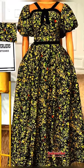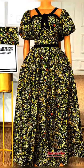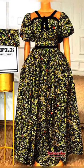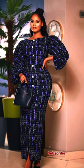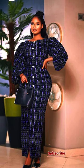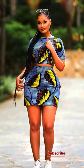This gown is lovely. If you're looking for a flare gown, if you're looking for a lovely gown, that is for you. Then this one is an elegant gown as well. You can wear it to church. It's perfect for church. Yes, and this one is perfect for an outing with a friend.